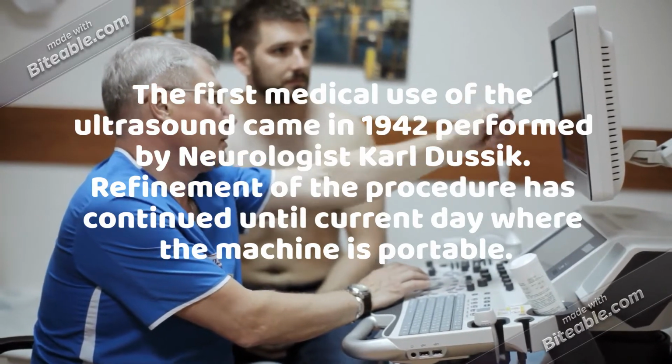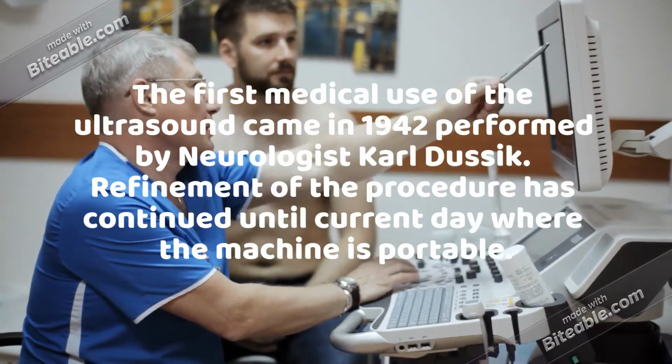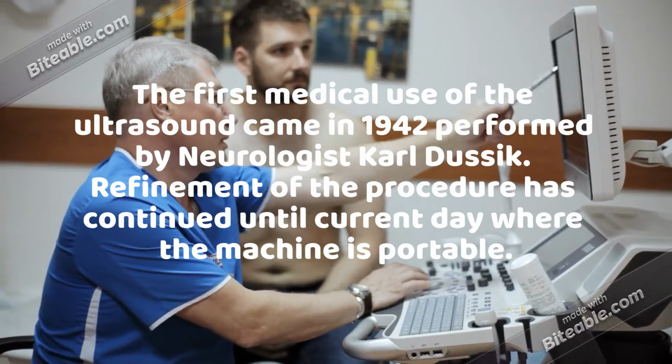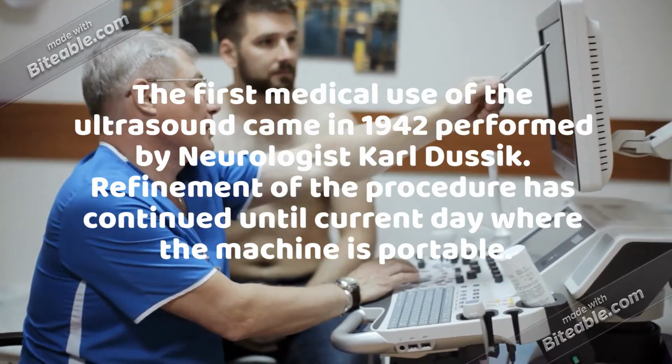He used the process in an attempt to detect tumors within the brain. This was a very early use of sonography, but it proved that it had potential as a non-invasive diagnostic tool. Refinement of the procedure has continued until current day, where the machine is portable.